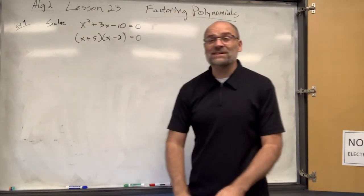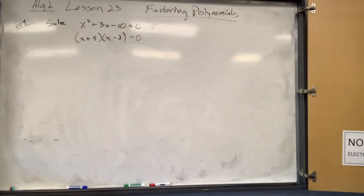All right, so this still equals 0, okay? Well, this is just two things being multiplied to get 0, right? So how do you get 0 as an answer to a multiplication problem? Multiplied by 0. Yeah, one of them has to be 0, okay?